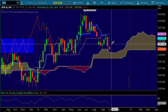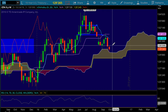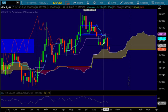If we do get a move to the upside, there's plenty of resistance levels that we could possibly pause at, like 130.11 thereabouts, maybe even a little bit lower, maybe even 130 bottom. Let's see what the bottom of this candle is. That's 130.09.